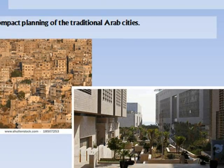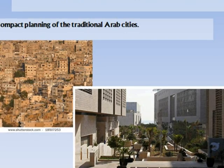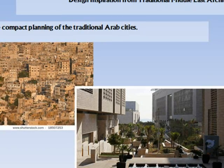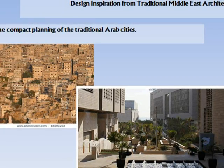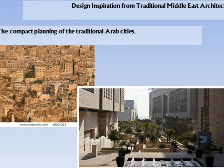Design inspiration from traditional Middle East architecture. In order to achieve these goals and to respond to the extremely hot and humid climate of the North Red Sea, the project team, led by HOK Architects, sought inspiration from the traditional architecture of the Middle East. More specifically, they considered the following aspects.